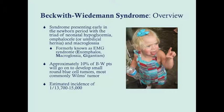So this is a syndrome that typically presents pretty early on in the newborn period, and the reason is because these children tend to have neonatal hypoglycemia. The reason behind this is that early on, during embryonic and fetal development, there is a high level of IGF-2, and that just has to do with the specific mutation that's involved in this syndrome. Because of that, they tend to develop pancreatic beta cell hypertrophy, and as a result, they have high levels of circulating insulin.